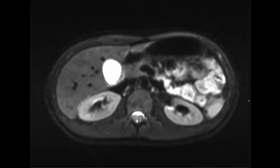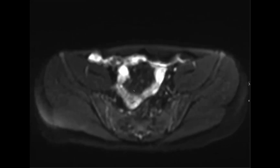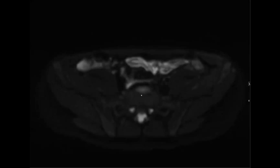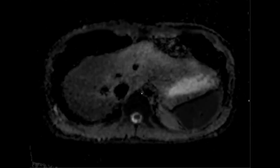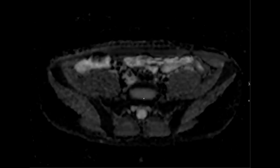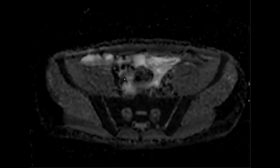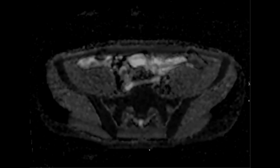This was the diffusion. And you can see that it's actually restricting this little tubular thing here. And on the ADC, it's actually quite dark. So anyway, they went in and removed this appendix, and it was appendicitis.